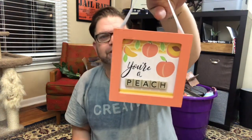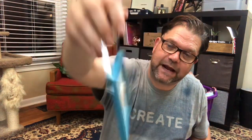They had some great, adorable, little cute signs. So, you're a peach. I am in Georgia. And then this one here. And again, they can be duped. They can be made over. It looks like the backs can be popped out really easily. So, those are super cool.